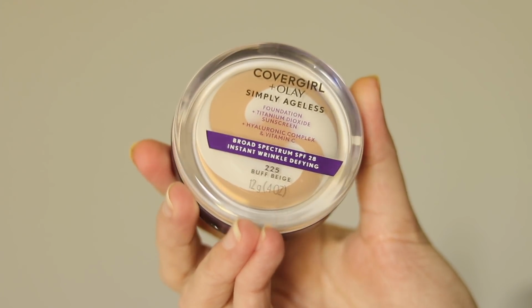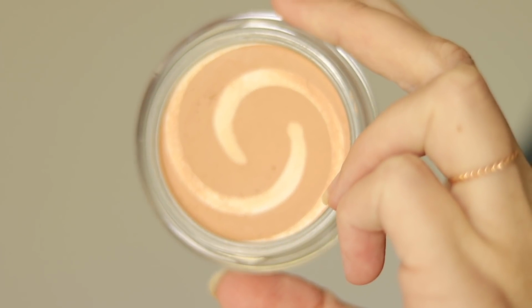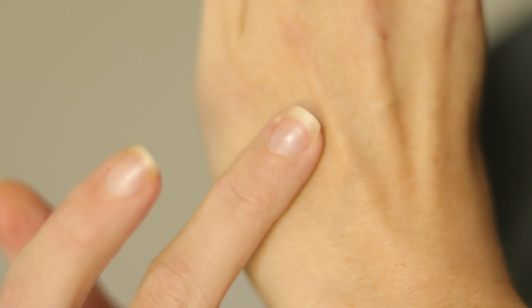A lot of people were saying that this was a dupe, and it's funny because I've been using this product for a couple of years. I've always talked very fondly about it, and it's the Covergirl Olay Simply Ageless foundation, the one in the compact. So it's the one that has the little moisturizing swirl in it. I think I just used this in a recent video.